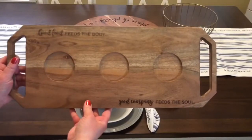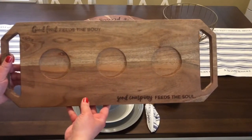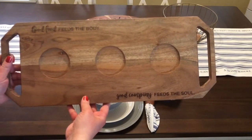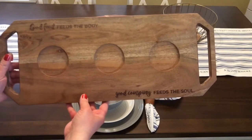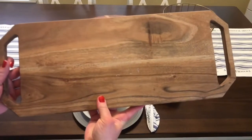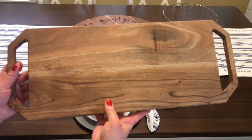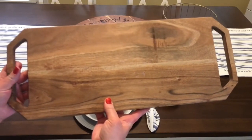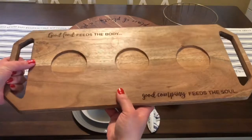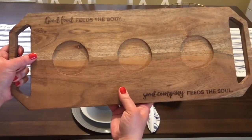Next item that I'm going to be adding to our table is our Simply Elegant serving board. So I love the message that reads, good food feeds the body, good company feeds the soul. I love how it has the handles to it, so it makes it easy to carry. And you can flip this over and it becomes a small charcuterie board. So you can put some cheeses and fruit and some crackers. I can even see this out by the pool as like a little snack. But then you also see that it has divots in it, and that is going to be fitting our Simply Elegant dip bowls.